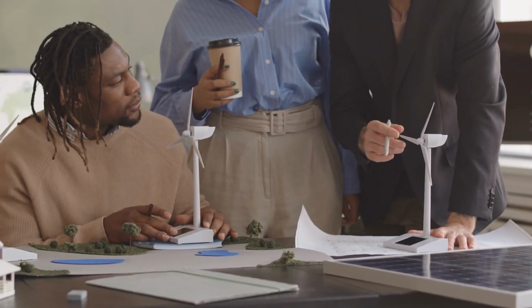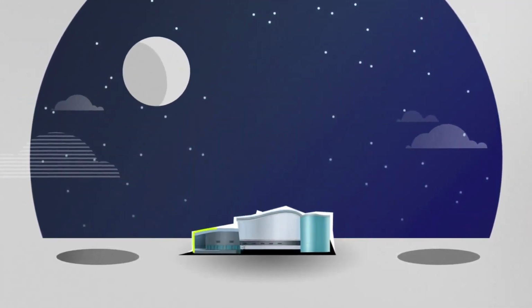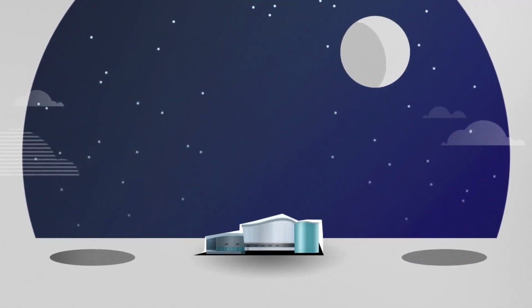Be a part of the change by participating in the revolution. Support modest nuclear reactors as we work to improve the planet for the coming generations.